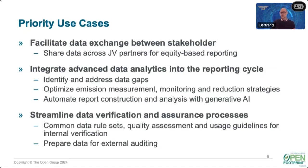We're looking at specific use cases, for example, in the manufacturing industry, or sustainability analytics and forecasting for oil and gas industry use cases. So there are a variety of areas where this can apply. And then obviously looking at automation schemes and things like generative AI to facilitate report construction alignment with these requirements.